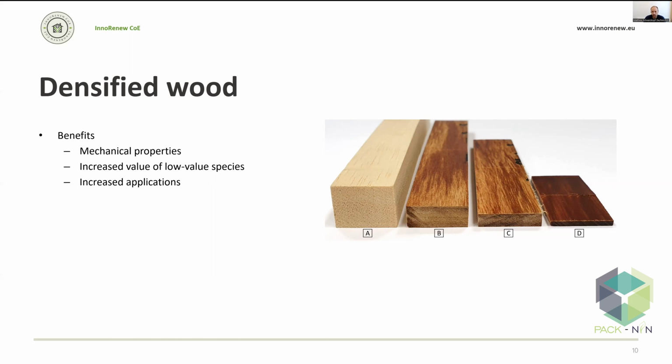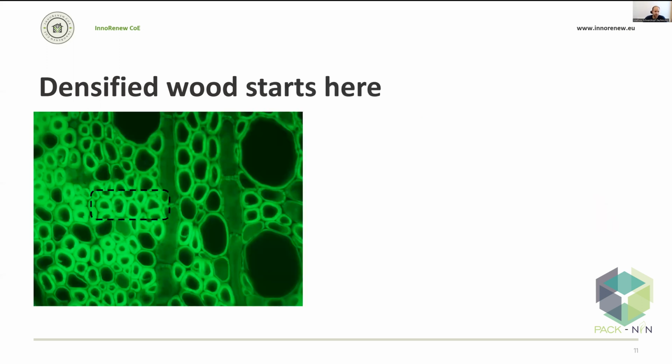So in our case, we were looking at using poplar because it's regionally available. It was first heavily planted for fiber, but then the fiber plants went away, so they have large plantations of poplar trees nearby in northern Italy, going up to Austria. And these are relatively low value wood species. So with the densification, you can target different compression ratios, as you can see in the photo on the right. Yeah, there's a lot of things you can do here.